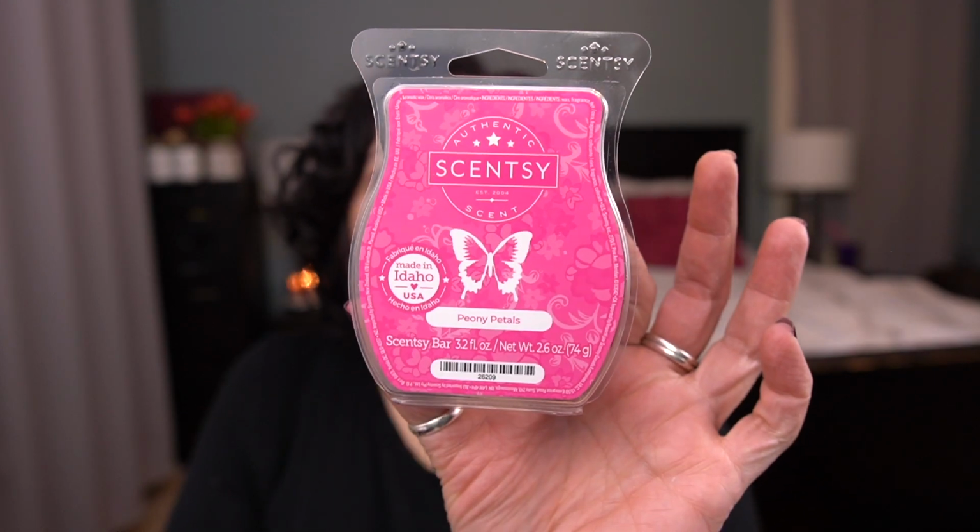Now, a runner-up is Peony Petals. And the reason why it's a runner-up versus a favorite is just because I'm not usually a big floral fan. That's really, really pretty. So those are my top 5 plus a runner-up.